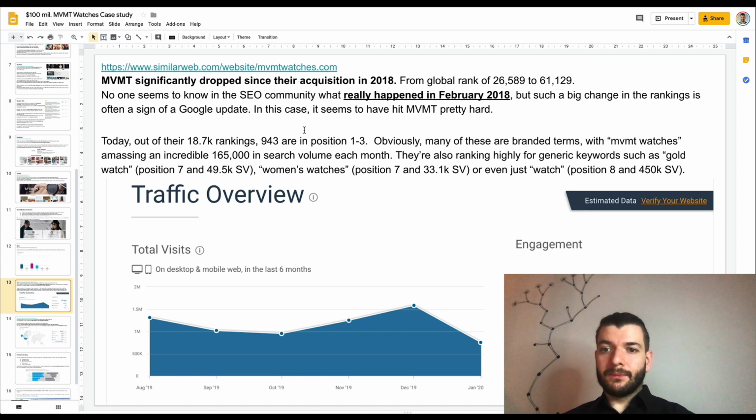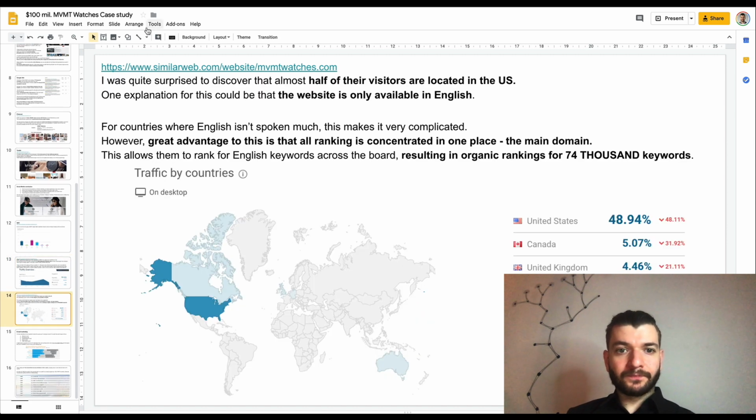Obviously, many of these branded terms like movement watches are amassing a lot, like 165,000 in search volume each month. They're also ranking highly for generic keywords such as gold watch, for example, position 7, and the search volume is very good, 49,000 people searching for that monthly. And women's watches is position number 7, or even just watch, position 8. So they're driving quite a lot of traffic organically.